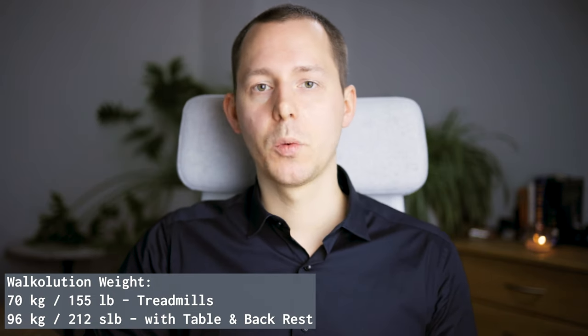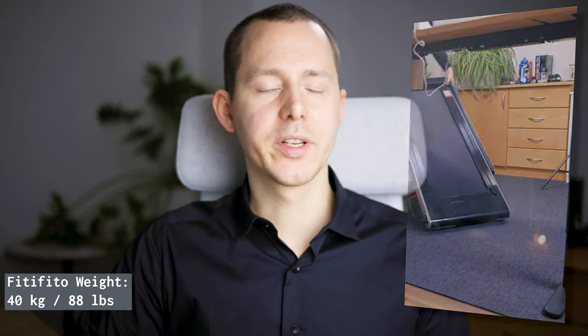So it's not really something you want to carry around a whole lot, but on flat surfaces, on one surface level, you can easily push it around. On the other hand, the Fitio treadmill is about 40 kilograms, and that one you can also push around with two wheels in the front, so you lift the back up and then you can push it around, and of course also put it against a wall. If you want to carry it, you can do so with two people relatively easily, and if you're just one person, it is also possible to carry this around by using one of these straps as a handle.